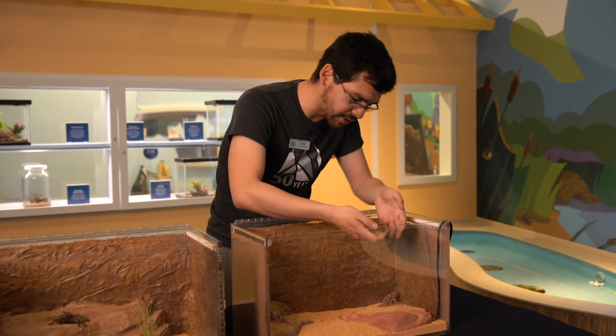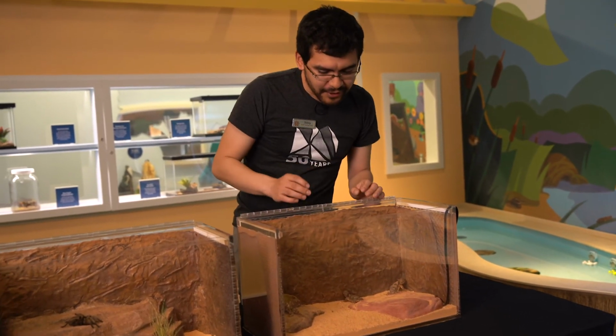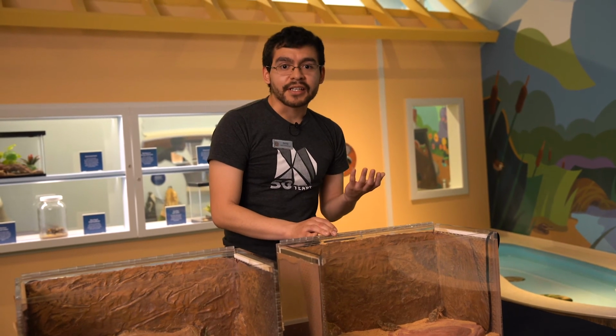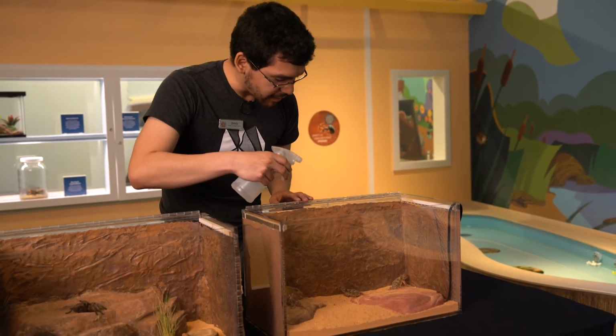So we're gonna go ahead and put this little guy back. There you go. Also in captivity, we like to make sure they stay hydrated. So they're not the best at drinking water in captivity, so what we do is we have a spray bottle, and we just give them a nice little mist.